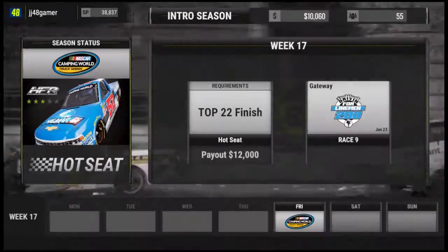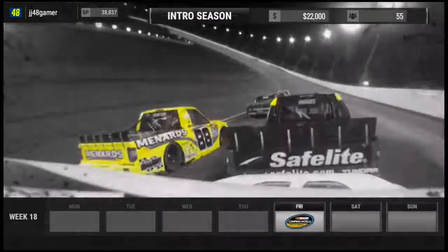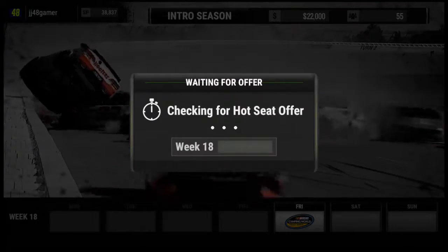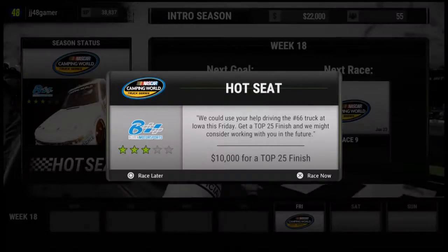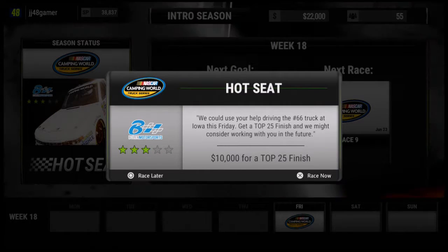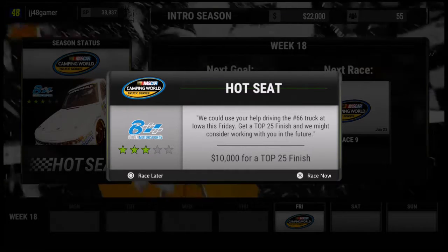We get $12,000, so that brings our bank up to $22,000 and a whopping 55 fans. So, next offer, will we get one next week? Let's see. Yes, we do. That top 21 did pay dividends, and guess what? Now we're driving the 66 truck at Iowa. So back to back, this is where it gets good. We'll see you at Iowa. Take care.